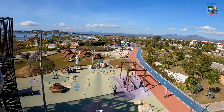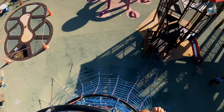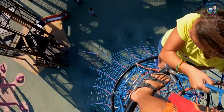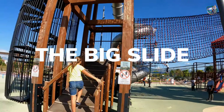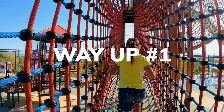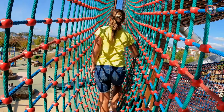You can see the whole playground from up here. And right there, there's Emma. There's Luca. Catch, Luca! Nice. So the next thing is the big slide thing. So there's three ways to get up. This is the first way. You go into the first net of doom. This is the second net.